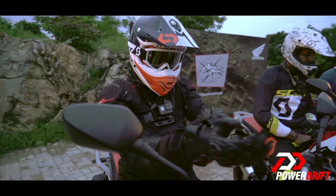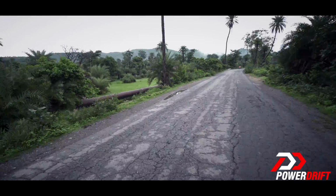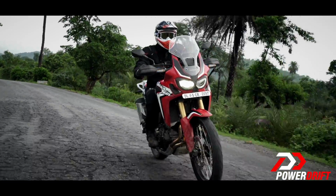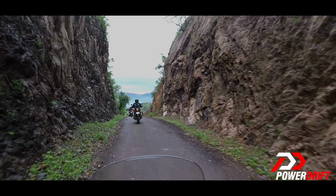I think that's a good way of summarizing the Africa Twin. What makes it such a fantastic motorcycle is just how user-friendly it is. Anyone can sit on it and go have fun, on-road and off-road. The bike is never riding you. You are riding the bike. It puts you in control and backs your every move.